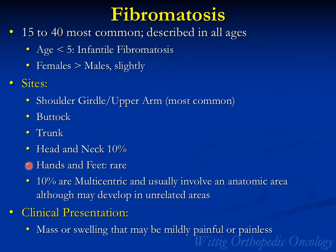The hands and feet are very rare sites, and 10% are multicentric and usually involve an anatomic area, although may develop in unrelated areas. Patients usually present with a mass or swelling that may be mildly painful or painless. So it can cause pain or it may be painless. Usually that swelling is extremely firm in nature.